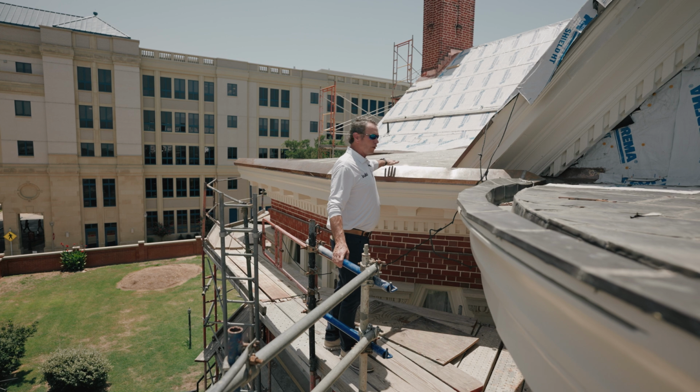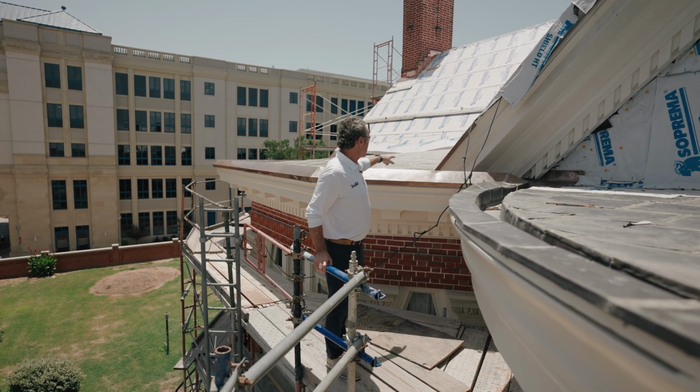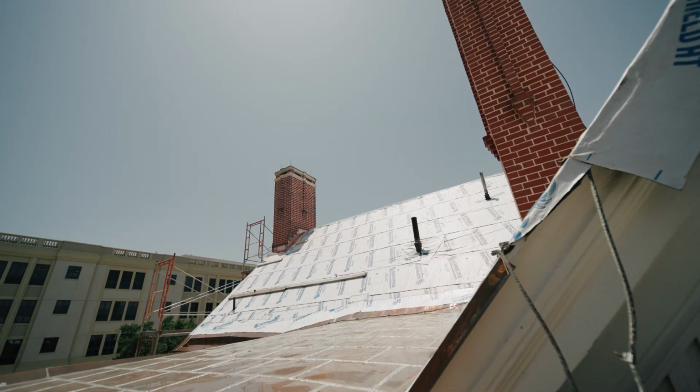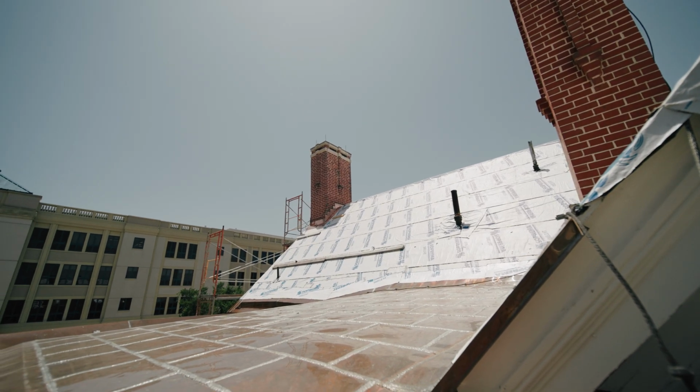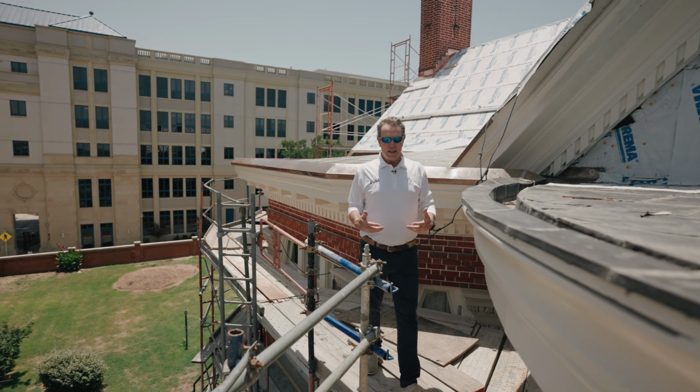We've matched it here. It was a built up roof, modified bitumen. We've gone back with copper, an awesome new roof sitting here. This is something that's going to last 100 years. This is one of those longevity reasons that you build stuff.